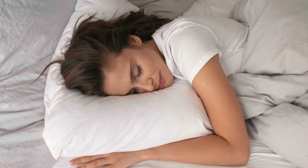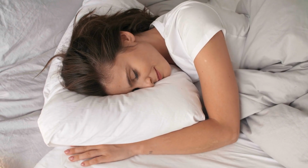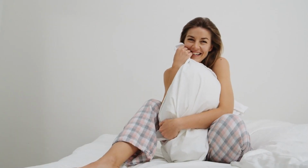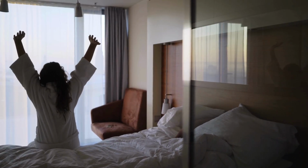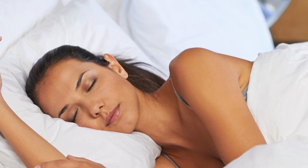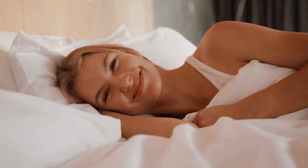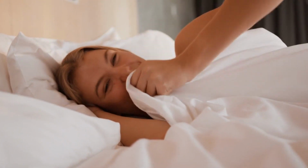This isn't just about comfort, it's about healing while you sleep. A bad pillow can worsen your condition, while the right one can promote recovery and help you wake up feeling refreshed and pain-free. Whether you're a side sleeper, back sleeper, or combination sleeper, we'll help you match your sleep position with the perfect pillow for long-term relief.